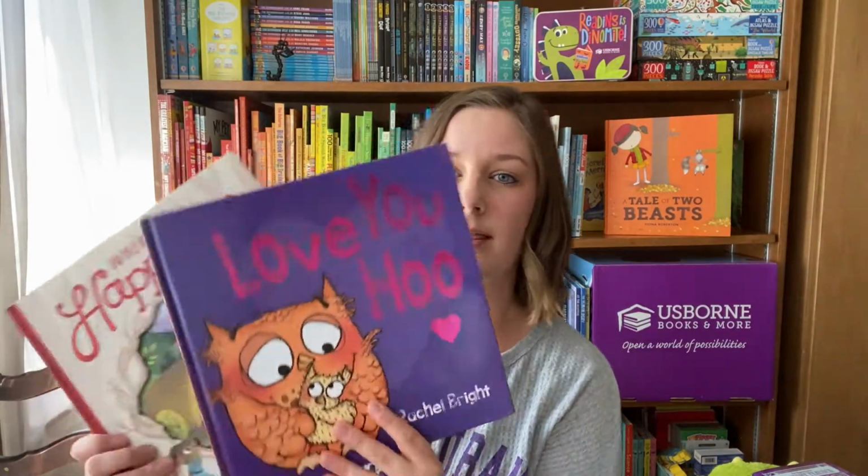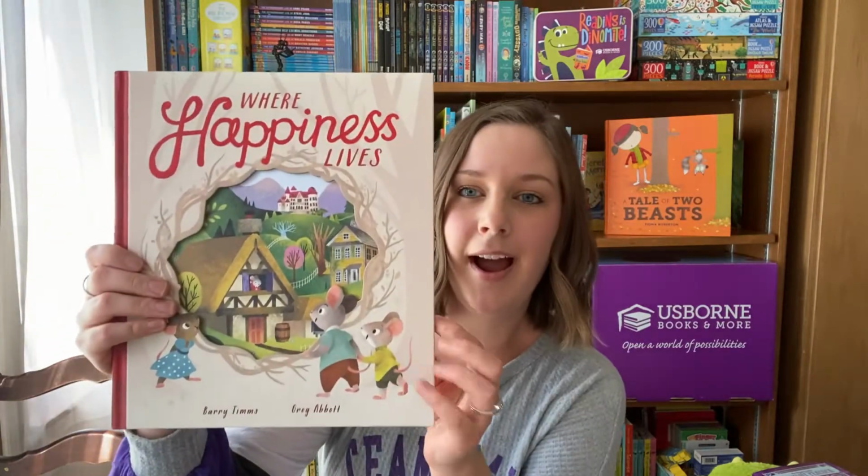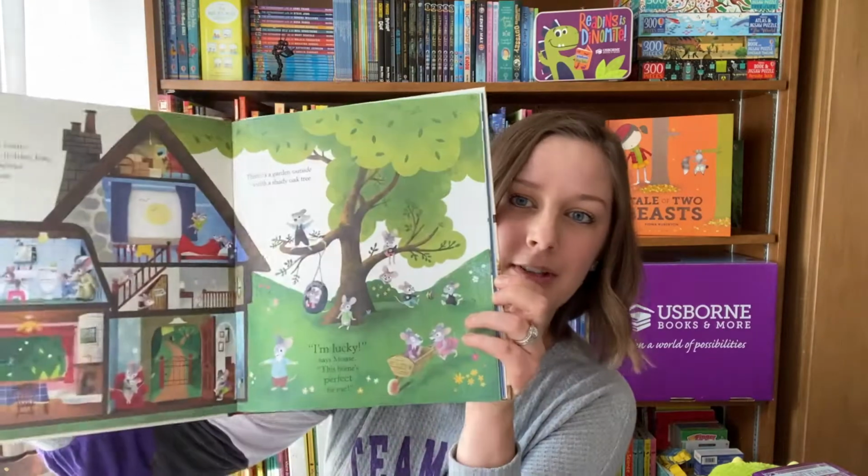Favorite bedtime books, Love You Who, loving your child no matter what, Where Happiness Lives, being happy with where you are. The illustrations in this one are beautiful, and there's some peek-throughs, super wonderful.